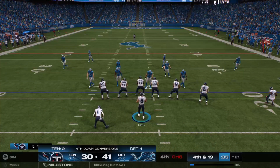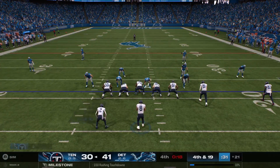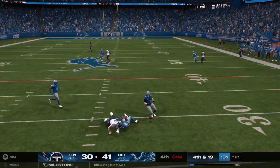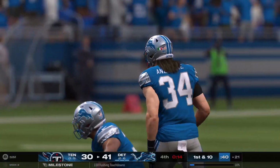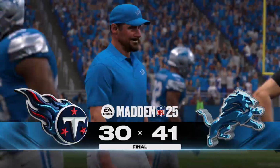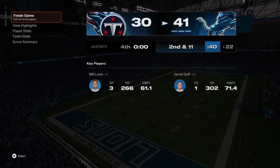There it goes. What could be their final play? It's 4th down. They'll go. Here's Levis. And that is incomplete. So it's a win here for the Lions. This was a game where both offenses were up and down the field, marching the ball at will, matching each other.